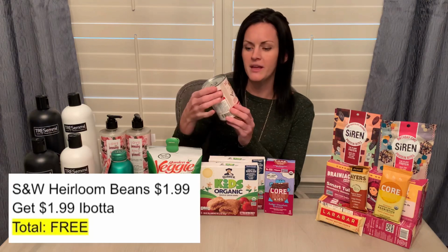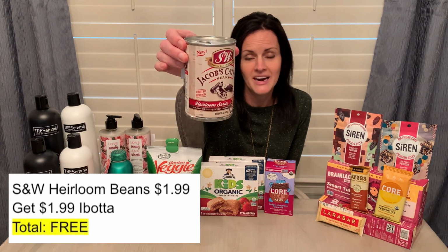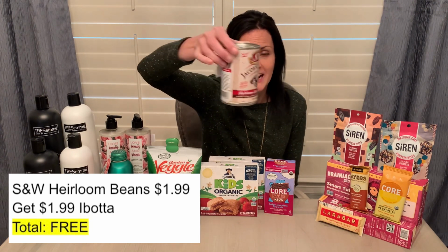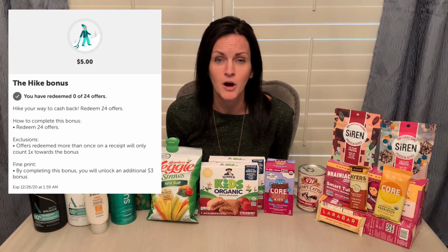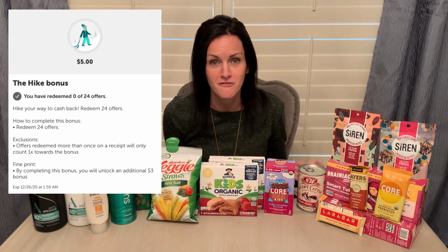The next item that I grabbed, another freebie, are these S&W heirloom beans. They are priced at $1.99, and Ibotta is giving $1.99 back, making it completely free. Another awesome thing about the free after rebates with Ibotta is that they also count towards the bonuses. So right now I have a bonus that I'm working towards, and these freebies are getting me closer and closer to earning an additional $5 back.